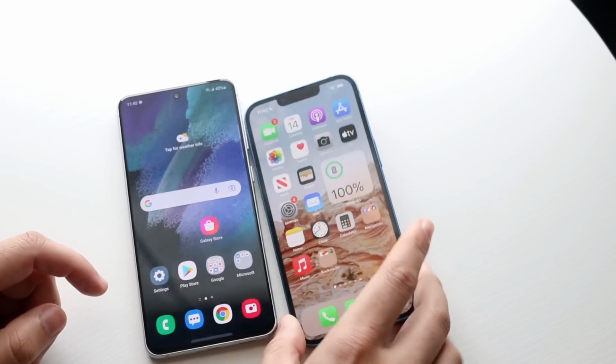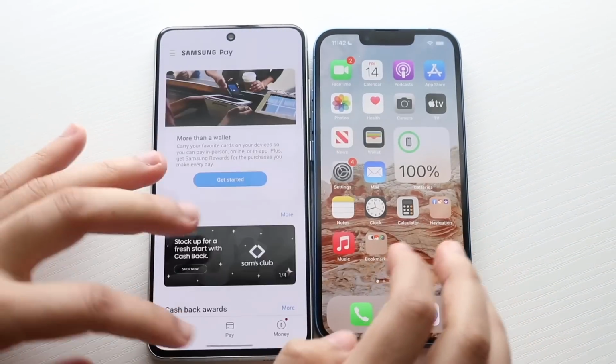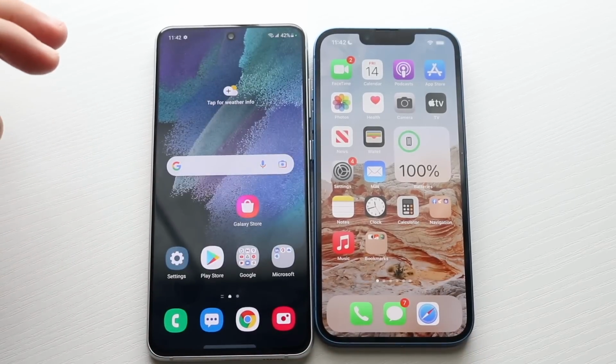So let's go and see which one is the faster, iPhone or Samsung phone, between both of these. Okay, there we go. All the apps should be cleared out in the background, as you guys can see, on these two here. I don't know why the Samsung Pay thing keeps coming up every 2 seconds. There we go. All the apps are cleared out, so let's get into it.